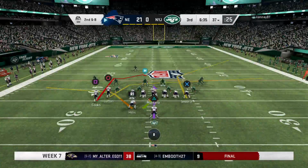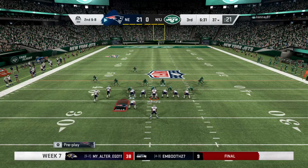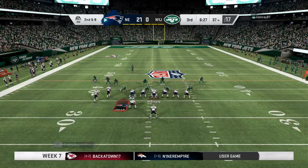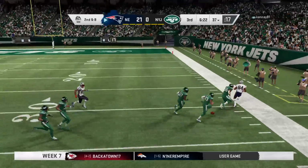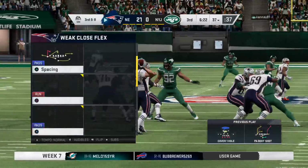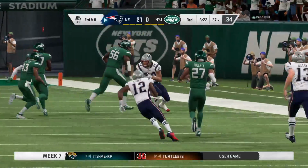The last run got a couple. Here's 2nd and 8. Airing it out deep for Smith. That's going to be knocked away and incomplete. Tight end Irv Smith, the intended receiver. And that'll make it 3rd down.